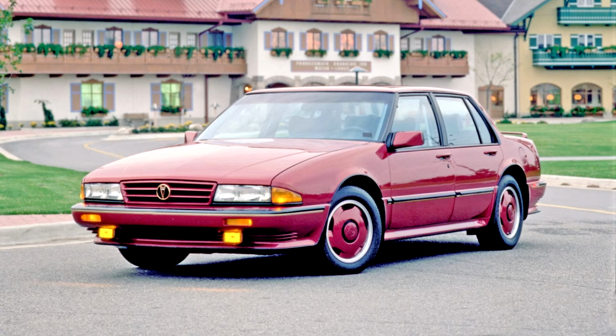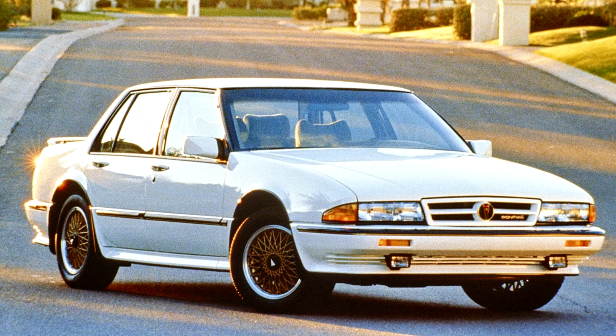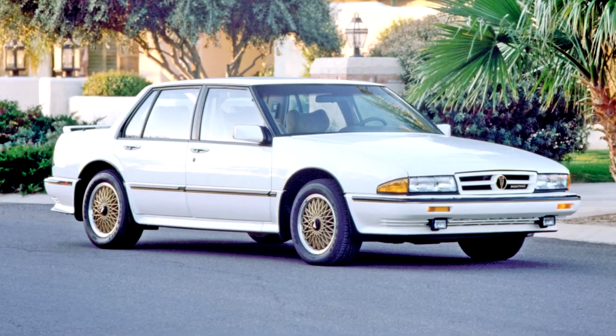LE models. For LE models, an SSE Sport package was also available that featured a quicker steering ratio, sportier suspension and more standard features, as the Bonneville was intended to have a more sporty, European flavor than the LeSabre and 88. A host of trim level changes and a new engine became standard for the front-wheel drive Bonneville's second year.